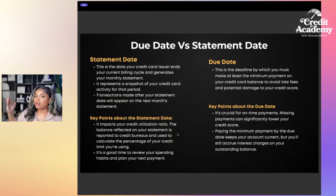It doesn't matter how large your balance is. As long as you hit at least the minimum payment, you will not get a late. They will not charge you a late fee, nor will you get a late payment on your credit report. That's the most important thing about your due date, right? Now, another important thing about your due date is your bank cannot report to the credit bureaus that you are late until you have surpassed 30 days past your due date.